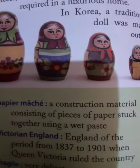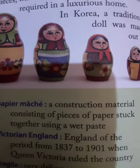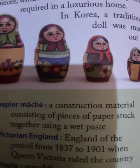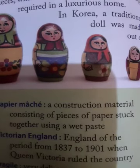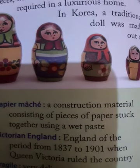Scenes of the birth of Jesus can be seen, including figures of baby Jesus, Mother Mary, Joseph and the shepherds. These are called the crib dolls and are not meant for playing. Now, what are they called? They are called the crib dolls and these dolls are not meant for playing.